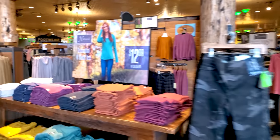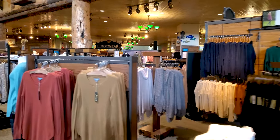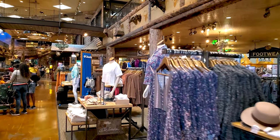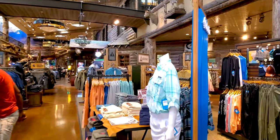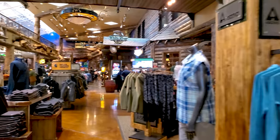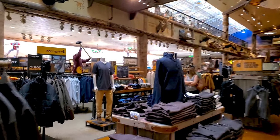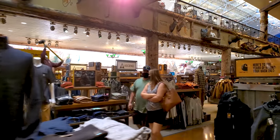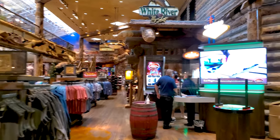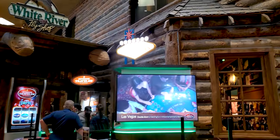Camo, of course. Ladies. Flannel. You forgot. Oh. You're typical. I have Carhartt too. Wow, they're even pimping Las Vegas trips over here. That's cool.